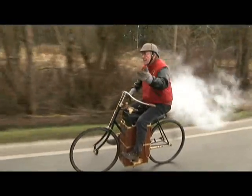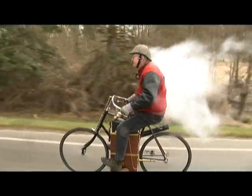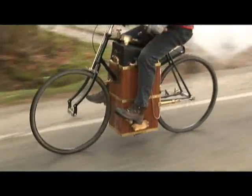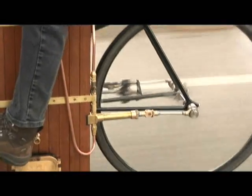This is great up here. I mean, you can see where you're going. You can see all over. I'm probably 10 feet off the ground. At least it feels like it. I think I'm going to have to be careful when I stop this, though. The brakes, whoa, not that great.